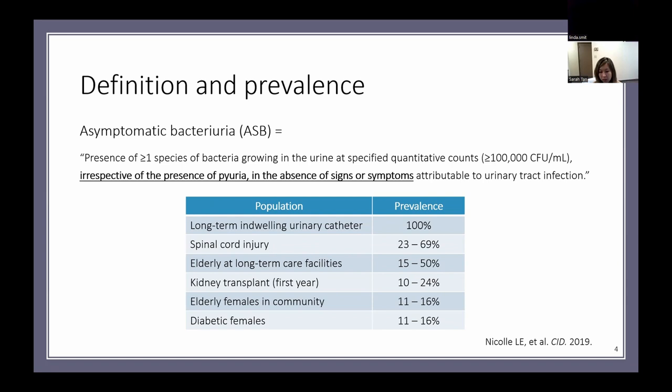Many of the populations that we frequently see in healthcare are known to have a high prevalence of asymptomatic bacteriuria. The table here lists all those that have a 10% or more prevalence within that subgroup population. With long-term indwelling urinary catheters, almost 100% of these patients are going to have bacteriuria. Spinal cord patients as well, they have altered bladder function that predisposes them. Also elderly folks at long-term care facilities have high rates, as do kidney transplant patients within their first year. And females in general have a greater prevalence than males, particularly elderly females and females with diabetes.